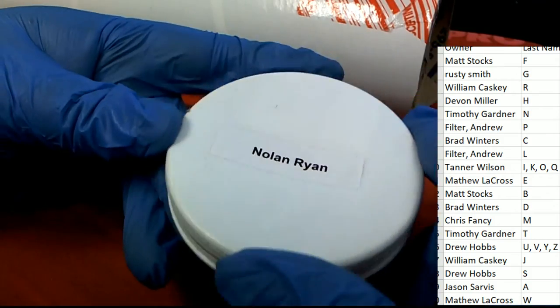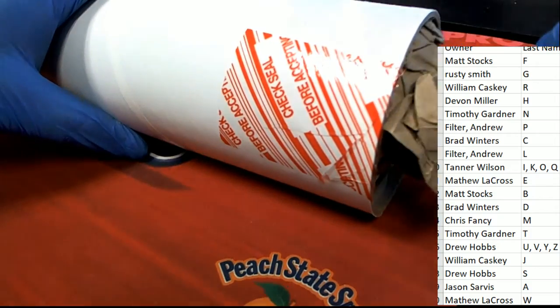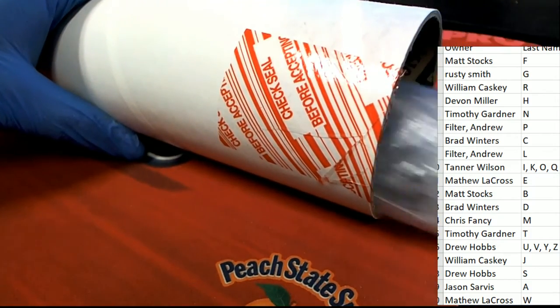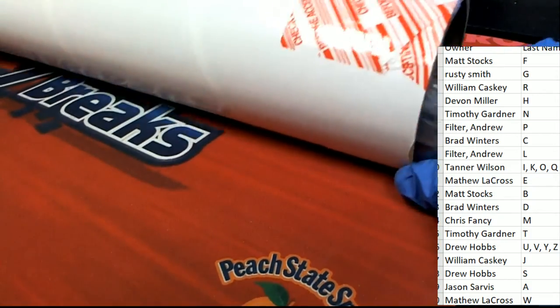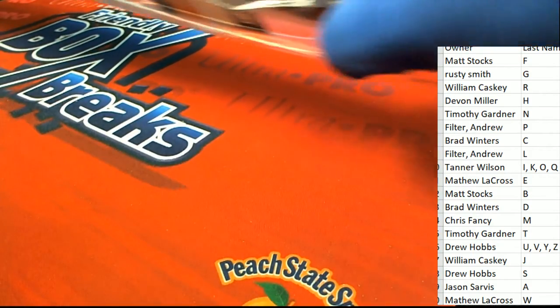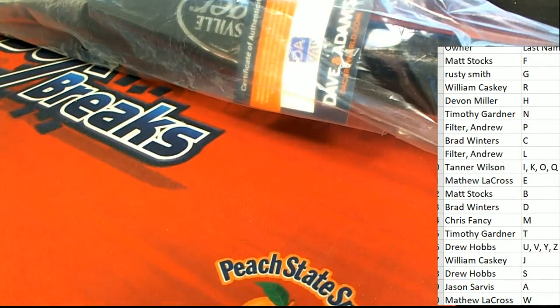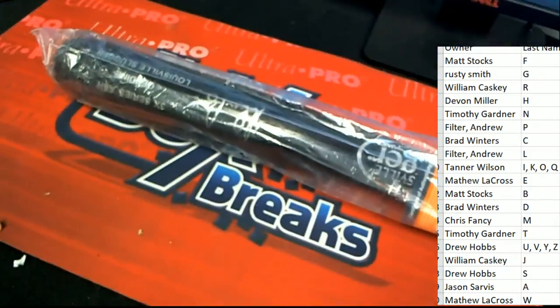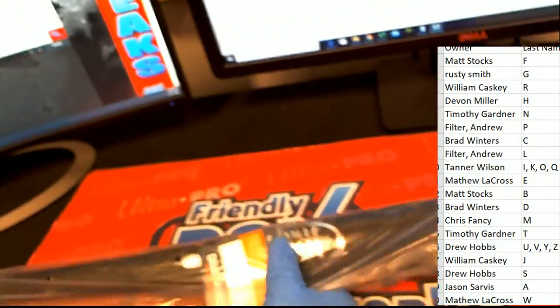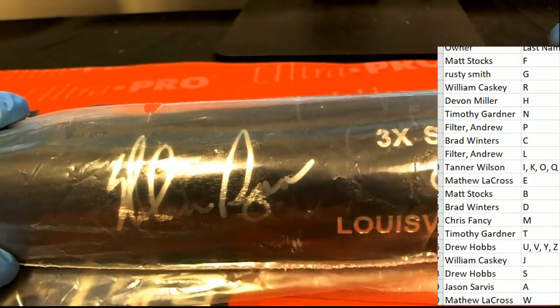Oh, my goodness. Let's have a look at this thing. Steakalicious has hit a Nolan Ryan. Oh, my gosh. Oh, man. Look at that. Nolan Ryan Sig comes out on the baseball bat. Boom.